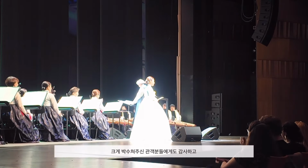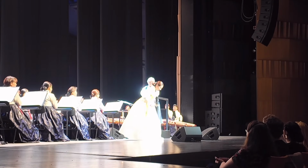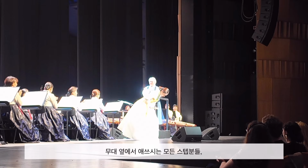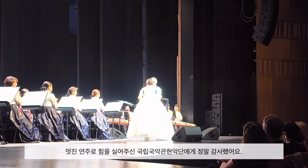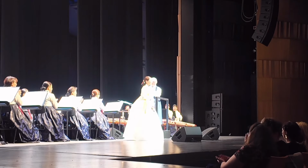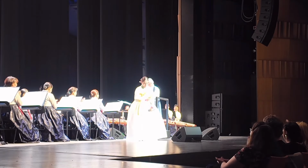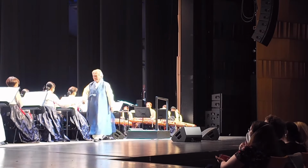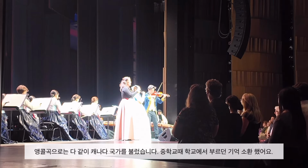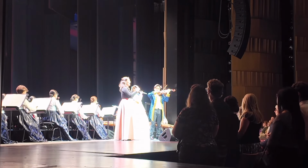To thank the audience for coming to the ceremony and enjoying the music, and also all of the people that worked hard to make the ceremony possible, and the National Orchestra of Korea for the amazing performance. We sang "O Canada" for the ending and everyone sang together.